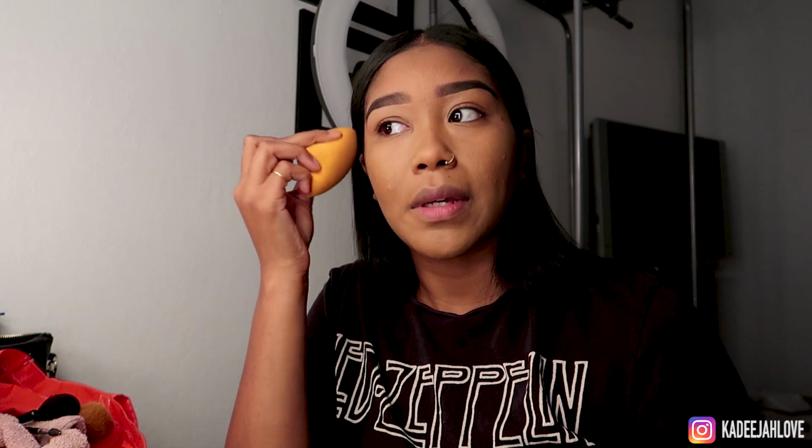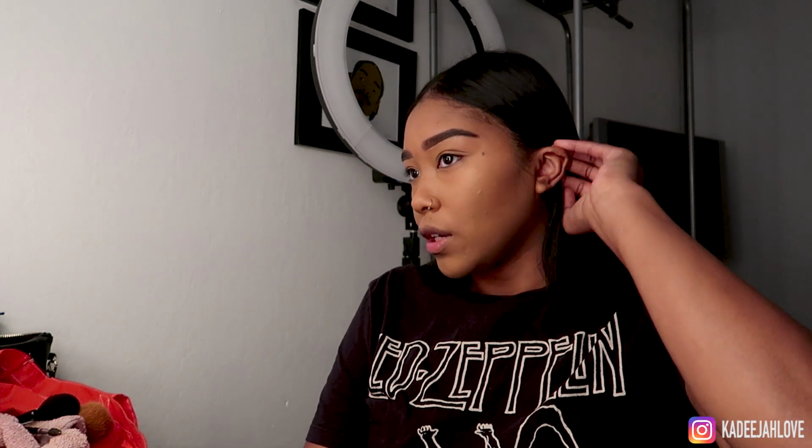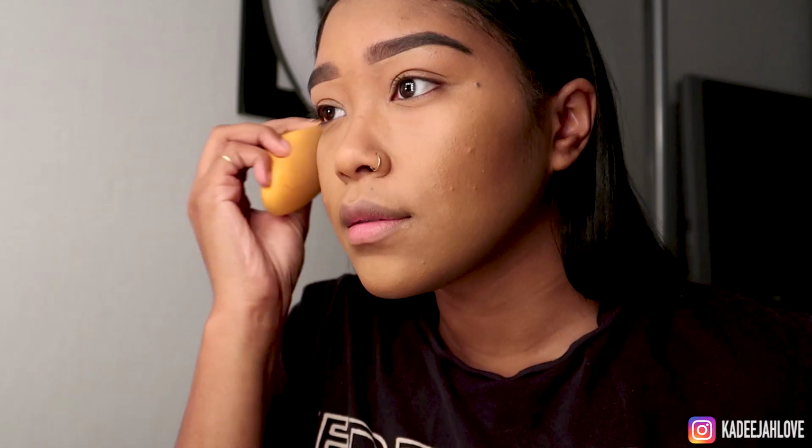I don't know, this makeup isn't really turning out that good, honestly. I really think it was the foundation that messed me up, and I need to shave my face. The application of my makeup is just not going on as smooth right now because I have a lot of hair on my face, and hair is texture. Guys, I don't know, I'm not really feeling this. I have so much texture on my face right now, and you can clearly see it.